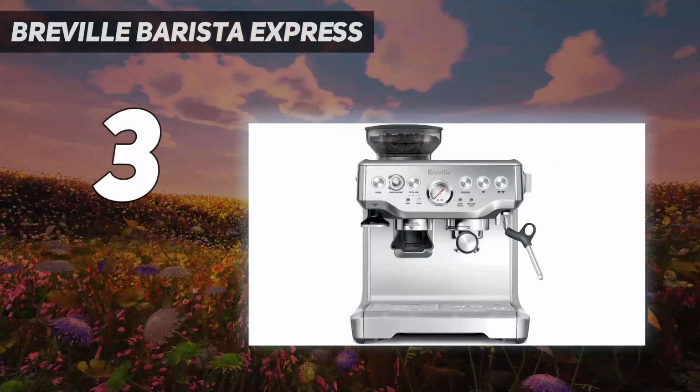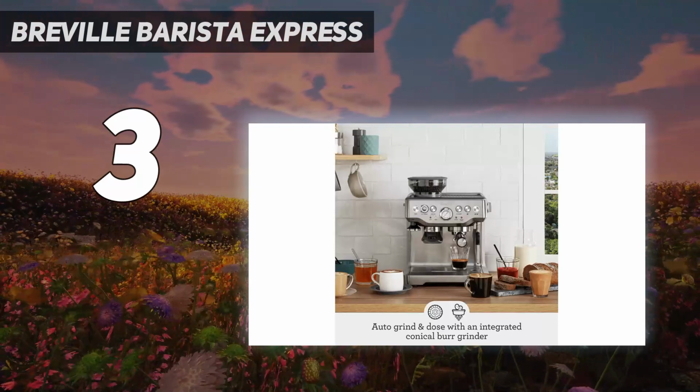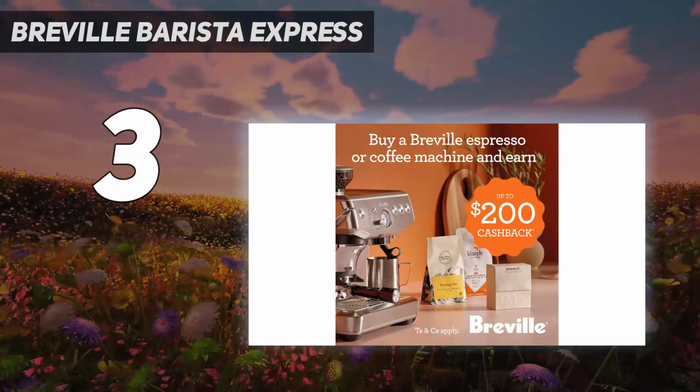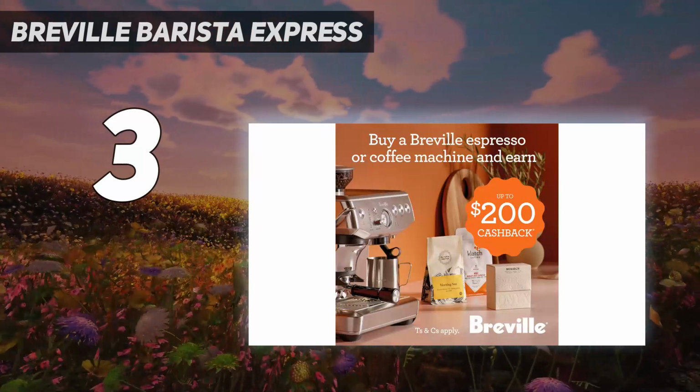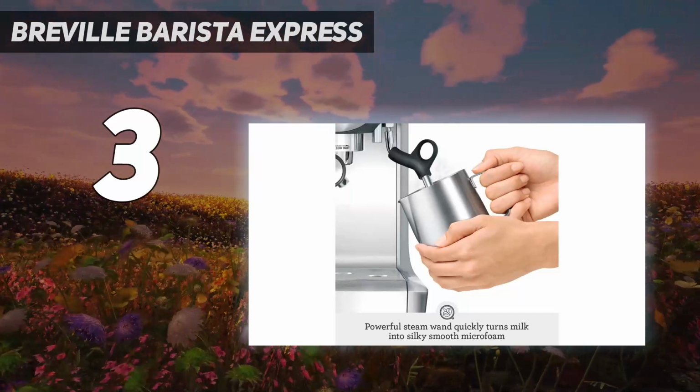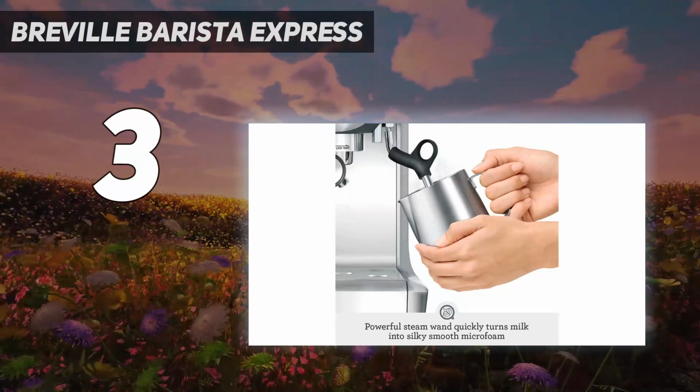4 portafilter baskets let you switch between single and double shots, with single and double-walled options should you use pre-ground coffee. It's a nice touch that the tamper is held in place via a magnet on the underside of the control panel. This keeps things tidy.